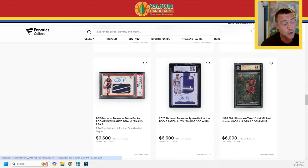We got a Halliburton True RPA, and there you can see now the authentication partner with Fanatics Weekly is CGC. So if you're sending cards in and they're raw and you're trying to sell them in the weekly auctions, they will be authenticated by CGC. I think it's $3 or something like that. I'm trying to remember, I'm not sure. Right now it's a 5-day turnaround. I think they're shooting for a 5-day maximum turnaround if you're sending raw cards.